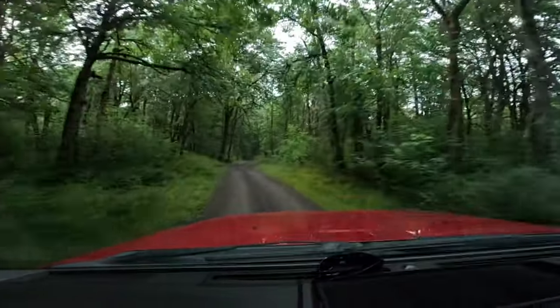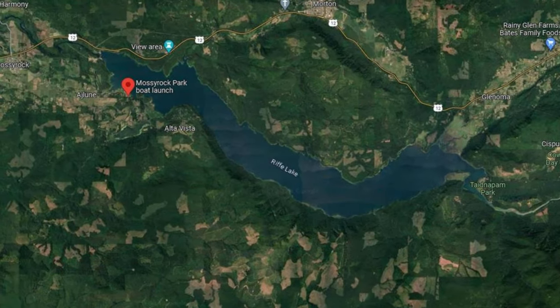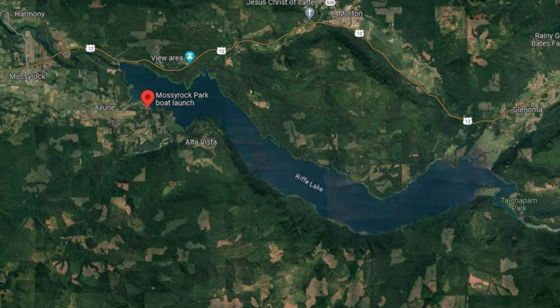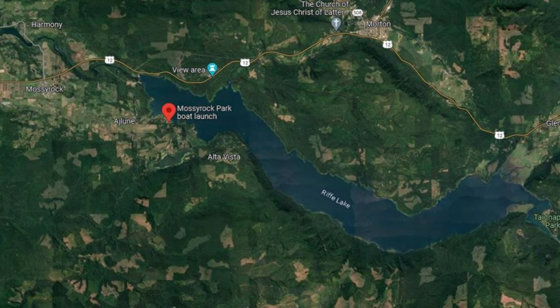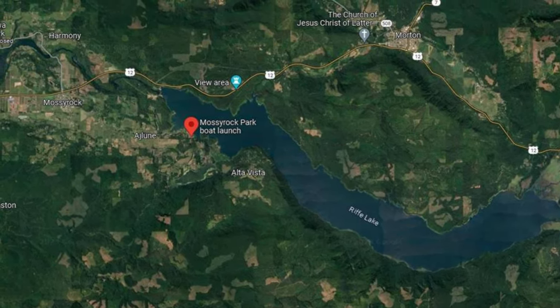Riffe Lake, historically known as Mossy Rock Lake, is a reservoir formed by the construction of the Mossy Rock Dam, which is the tallest dam in Washington State. The lake stretches for more than 13 miles along U.S. Highway 12, and the total length of Riffe Lake is 23.5 miles long.